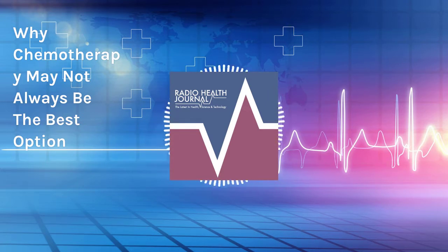And though chemo has saved millions of cancer patients, it comes at a price. In fact, chemotherapy often makes patients sicker than the cancer itself.